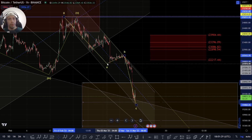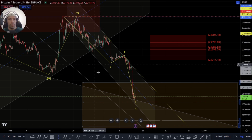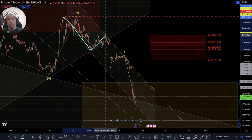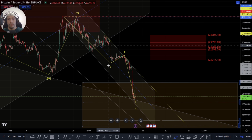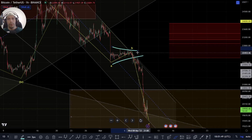But I've been looking at the subwave structure, and I'm starting to think that it might be neater if we look at this. If we're trying to look for this as a corrective structure, looking at this as an A or WXY into this low, you could argue that this is a WX here, and then this is a Y into this point, and then we have a triangle here. So there's a couple of ways, like I said, of looking at this move.